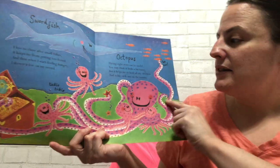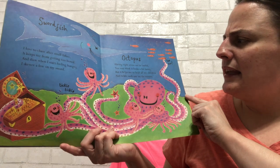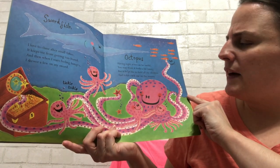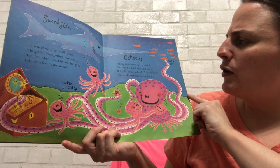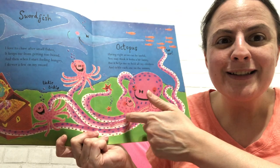Good, an octopus. Having 8 arms can be useful. You may think it looks a bit funny, but it helps me to hold all my children and tickle each one on the tummy. Tickle, tickle, tickle, tickle, tickle, tickle.